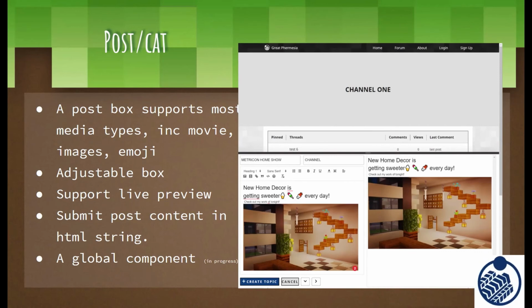This box is designed as a dialog box, which is also adjustable in height for the user's needs. The submission of this post content is simply string HTML. Any user who logs in can open this post box. With the help of the global component in the router configuration, users can carry this post dialog while browsing our community forum.